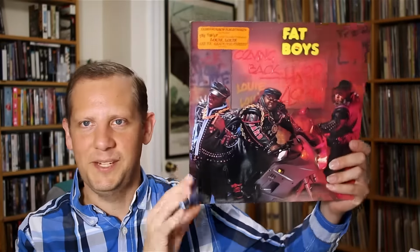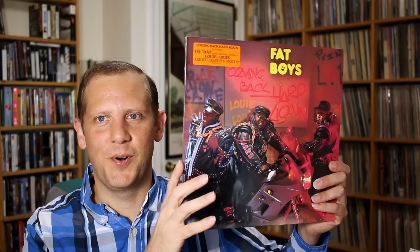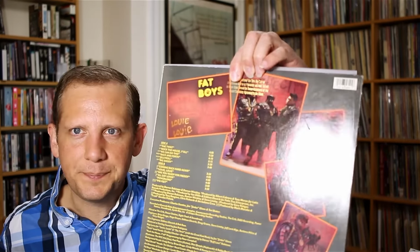But I do collect the Fat Boys, and I have this in my collection for, I guess, completist sake. It's on the Tin Pan Apple Records label. Sterling in the dead wax on this one, and it does say promo copy not for sale on the label, and there's a gold stamp on the back of this album as well. So it's a promo copy.